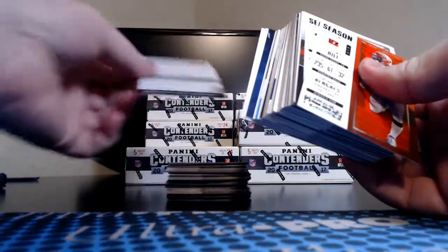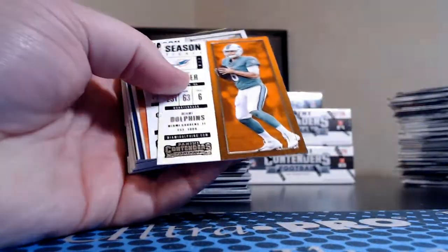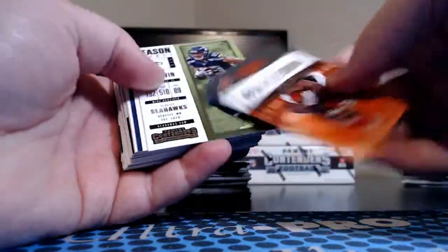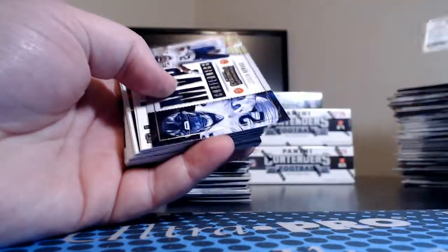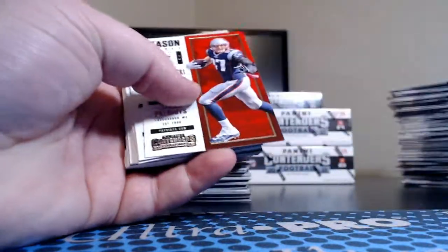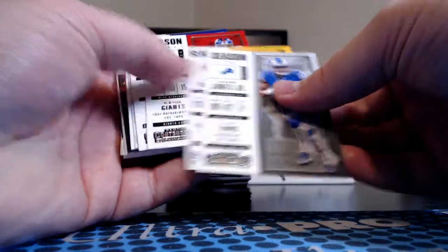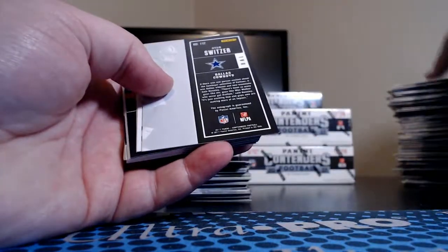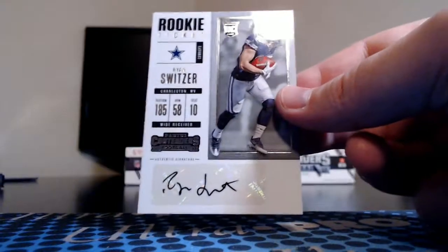Yep. I got a redemption. I felt it when I picked up the stack. Rookie of the Year contender, Joe Mixon. MVP contender, Jordan Howard. MVP contender, Philip Rivers. I gotta admit, even though it is a long break, kind of enjoy it. You get so many packs. Kind of need to rip it all.